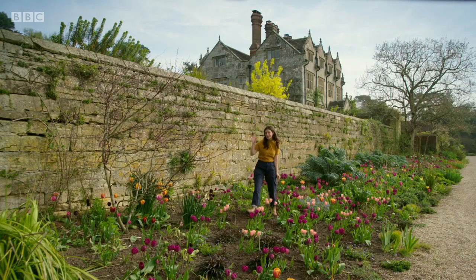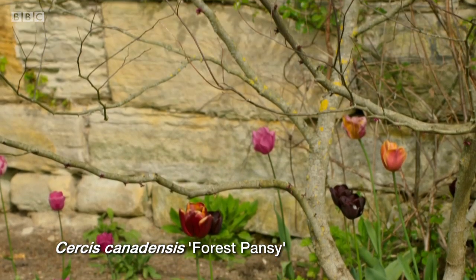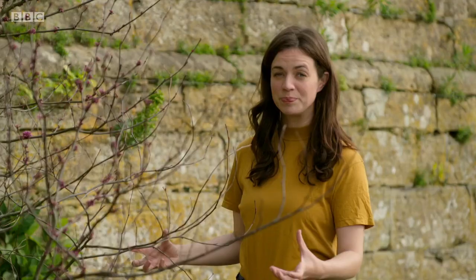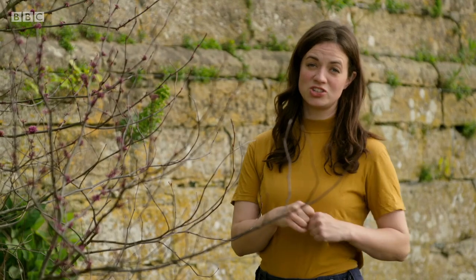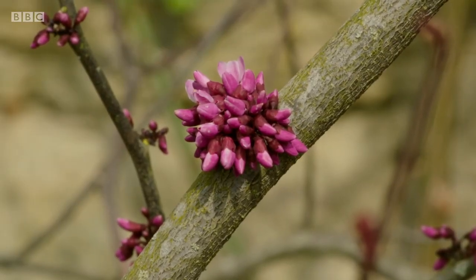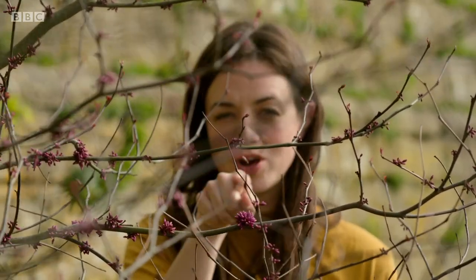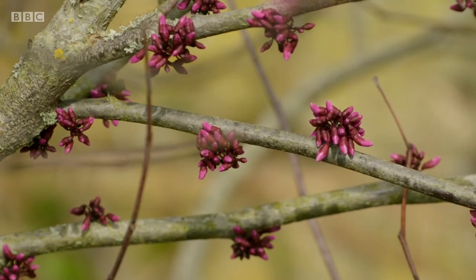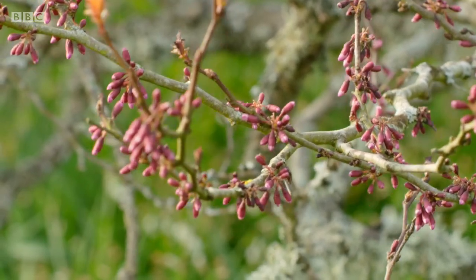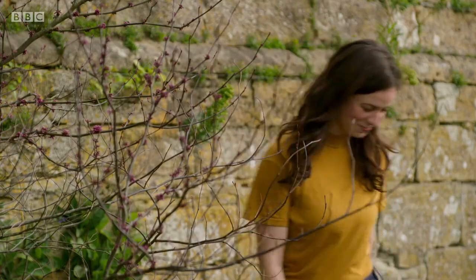This is a tree that bees absolutely love. It's called Cercis, forest pansy. Now, it's a native to North America, but for a small garden, it's absolutely invaluable because it has such a beautiful shape. This has lovely big purple heart-shaped leaves and pink flowers that are yet to open on this. Just a few more days and they'll be open. And the really unusual thing about Cercis is that it flowers on its bare branches. Now, it's believed that where this evolved in the forests of North America, that meant that all kinds of insects, not just flying ones, would have had access to that nectar. So it's something for all the pollinators in our gardens.